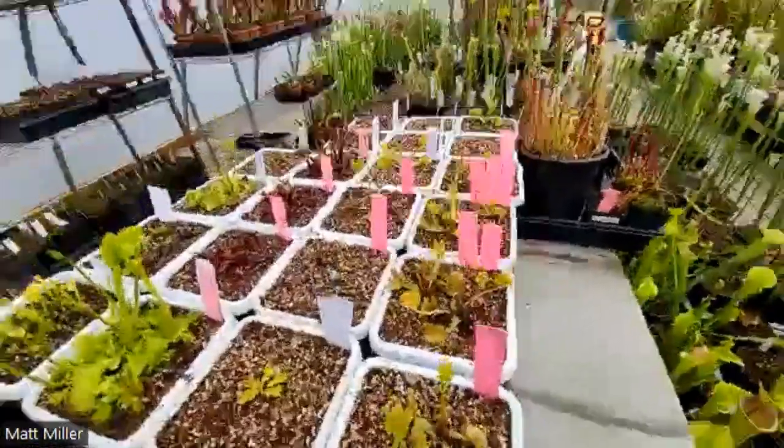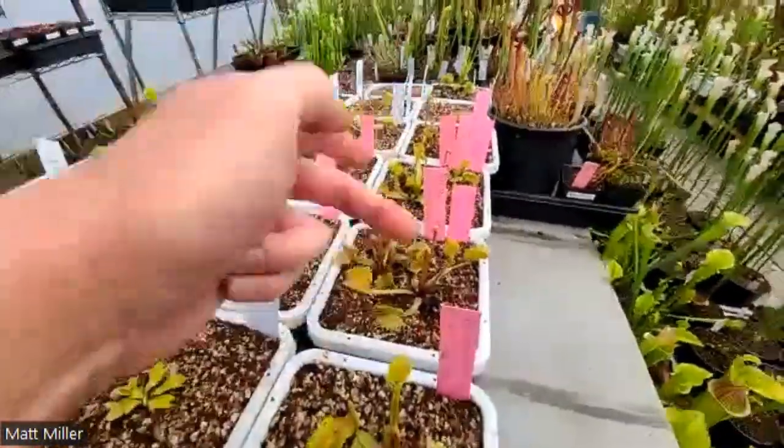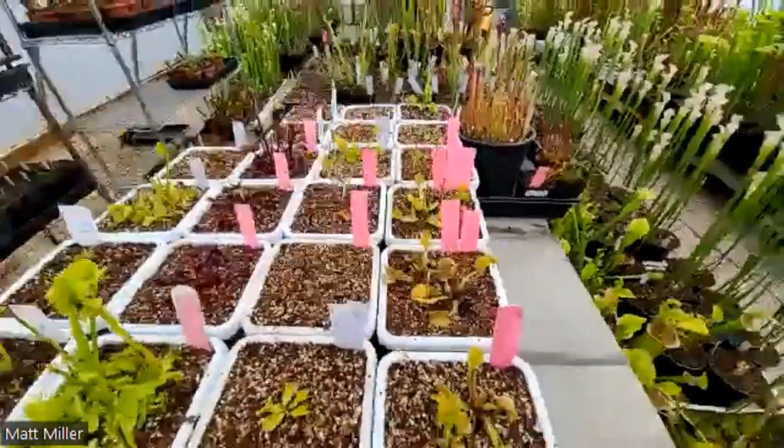So I'm going to start doing some back crossing. You can see some of them are flowering this year. So I should be able to back cross some of these and hopefully I'll get a red out of there.